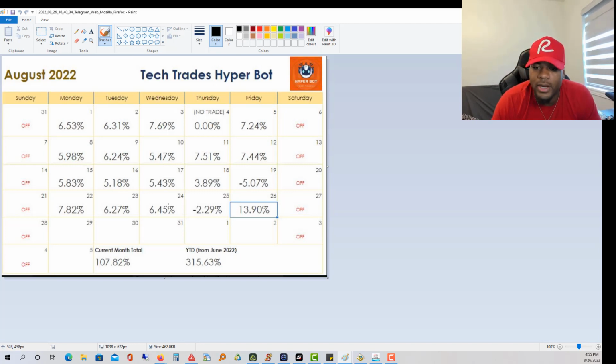24th, they made 6.45%. 25th, they made negative, so they lost 2.29%. And on the 26th, they had 13.90%. So because of things like spreads and floats and stuff like that, for this particular day, the 25th, I didn't even have a trade. So I didn't even have a losing day for that day.